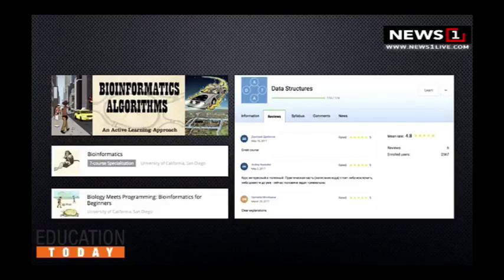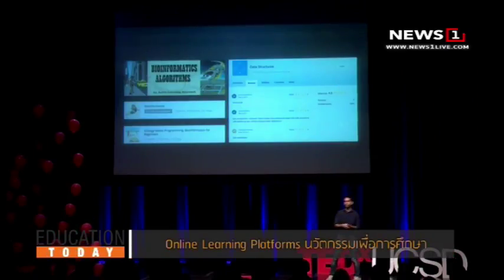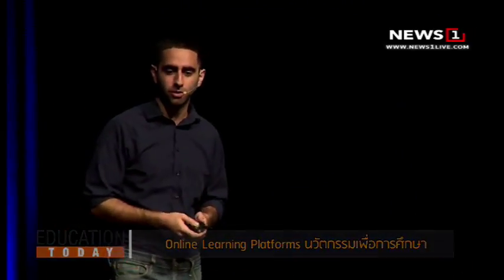So I TA'd the advanced data structures class at UCSD. And I didn't like the textbook, and none of the students were reading it, so I figured I would just make my own. And over the span of a summer, with the help of one of the undergraduate students, we co-authored this interactive textbook that so far has 4.8 stars on the host it's on, has 2,500 students internationally, and has roughly, I think, 1,000 or so students within UCSD that have used it. So this stuff can actually work, if you do it properly.